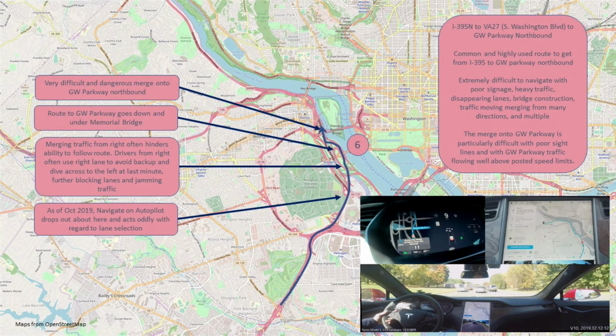All of these are awkward changes. Human beings struggle with all of these exchanges on a regular basis. Traffic does some very odd things, and in particular, the entrance onto GW Parkway North is a really difficult one, in that northbound traffic on GW Parkway is going way above the posted speed limit, and you're entering with bad sight lines.